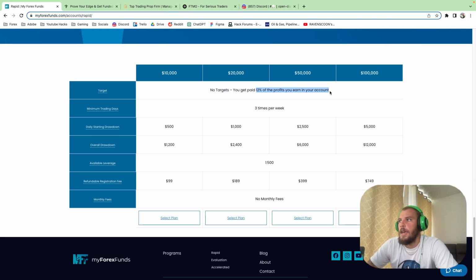and then it's all basically for nothing. It has a standard 5-12 daily drawdown, total drawdown, so you can't lose more than 5% of it in a day. You can't lose more than 12% of the starting value. They start at $99 for a $10,000 account, and goes up to $749 for a $100,000 account. Again, this gives you immediate access to the funds. You can start making money right away, but you only get 12% of your profit.